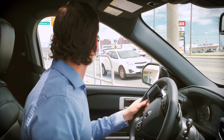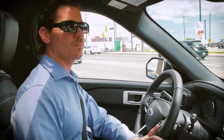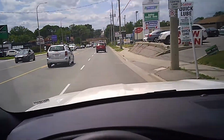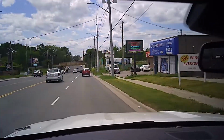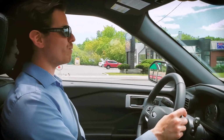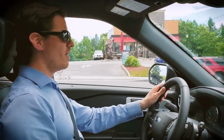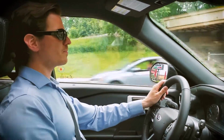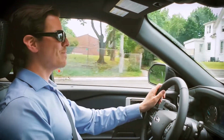All right. Oh, that's interesting. Oh, yes, power's out. That makes sense. Oh yeah, there we go. Oh yeah. I'm still really surprised at how well this 2.3 liter engine does. Very comfortable. Oh, that's nice.